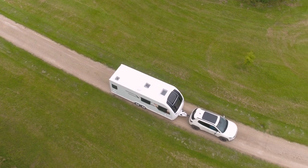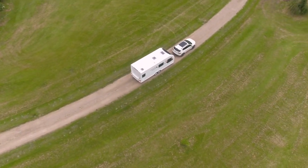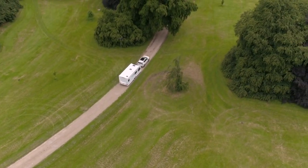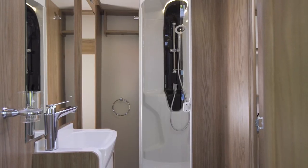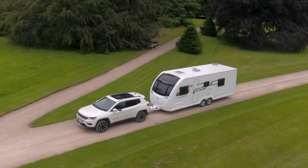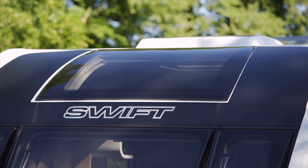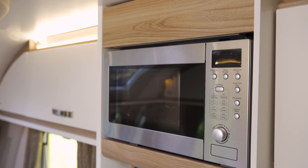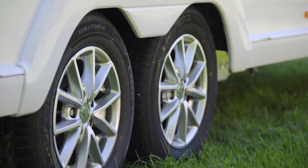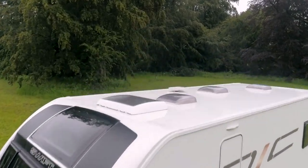There are 11 layouts to choose from, sleeping from 2 to 6 people, with 6 single-axle and 2 twin-axle models in the Sprite lineup, as well as 3 twin-axle Super Sprite editions, including a new EB layout with mid-transverse washroom. The exceptional specification is retained and can be boosted with options such as a panoramic sunroof and the extra-value diamond pack with a microwave, DAB radio, edge alloys, and even more. It's Sprite as you know and love it, but expertly revamped for the new season.